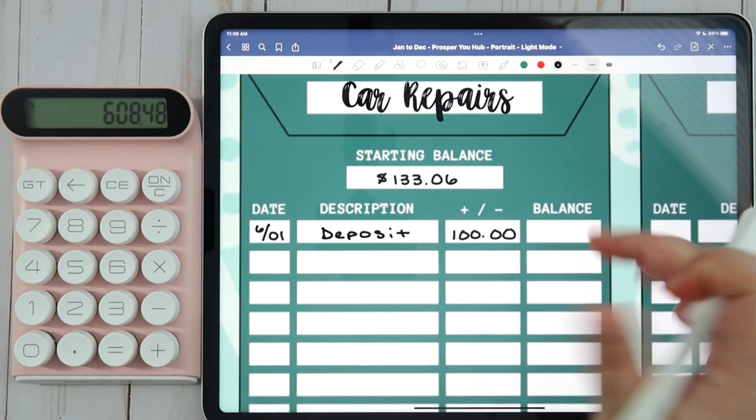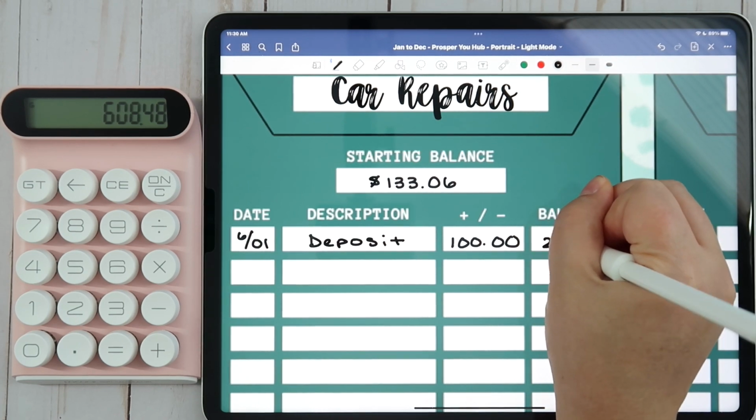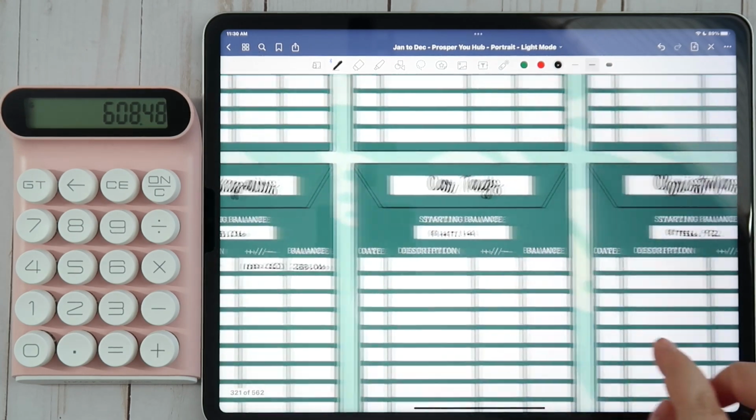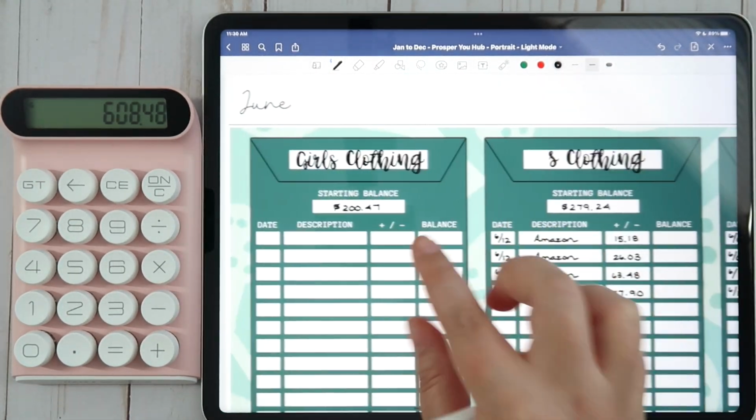Car repairs, I forgot to put the balance in here. I've noticed I've done that to a couple of them. So $233.06 is our balance in car repairs. Car tags, nothing. Christmas, nothing. Andrew's clothing, nothing. The girls, nothing.